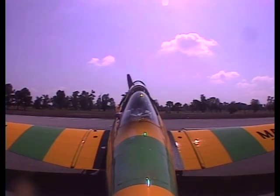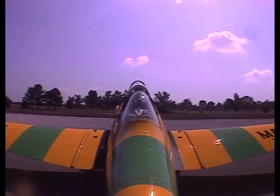Kissimmee ground, Cessna 453 Sierra Golf, sunset with information Whiskey, request taxi for southeast.